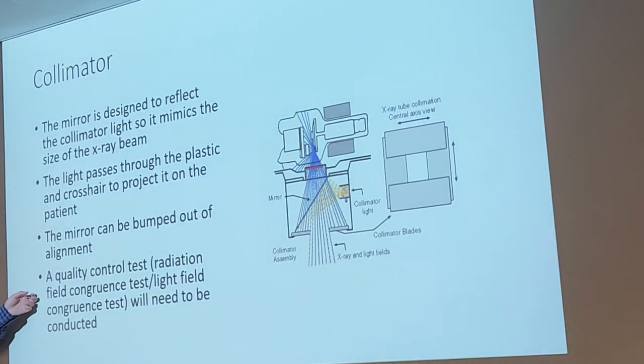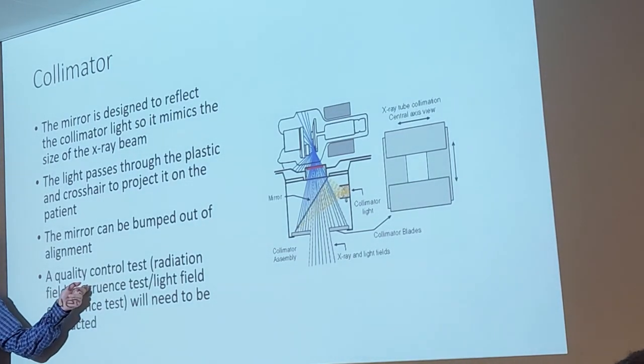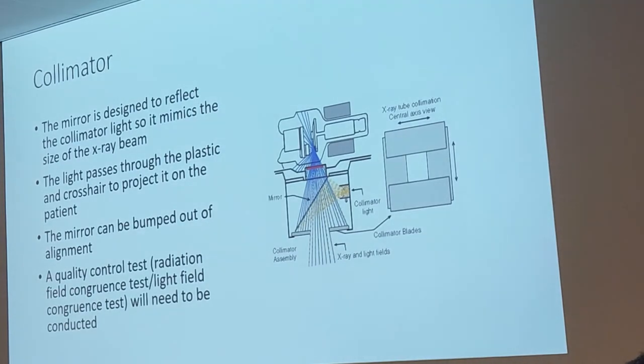So we have something called quality control tests. Right? So we check to see where the light field is and make sure it matches our X-ray beam. So this is called congruence. But you will see this word again. Congruence, make sure you remember it. In fact, the seniors are about to see this word in their classes because we're about to talk about this.